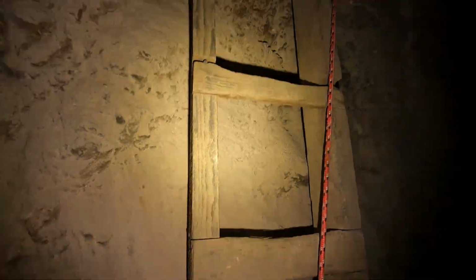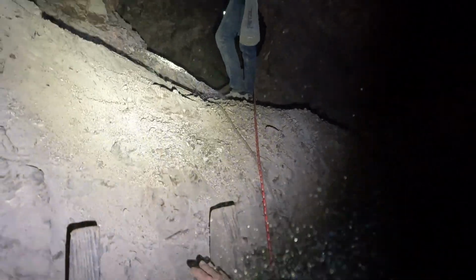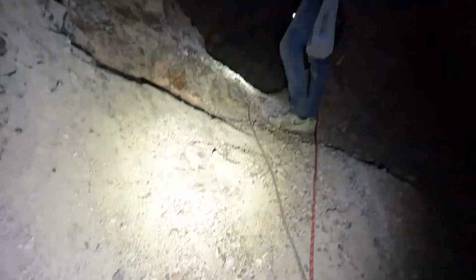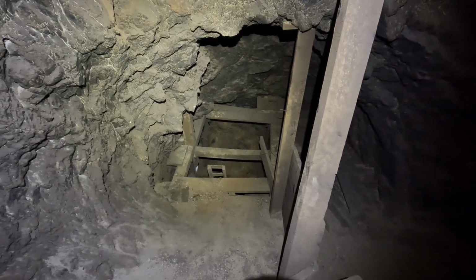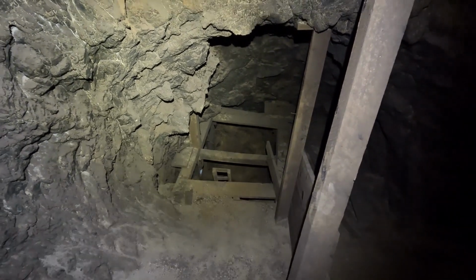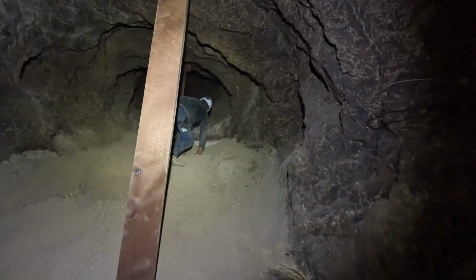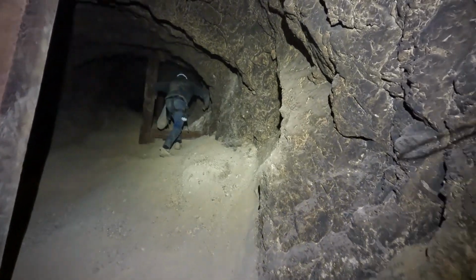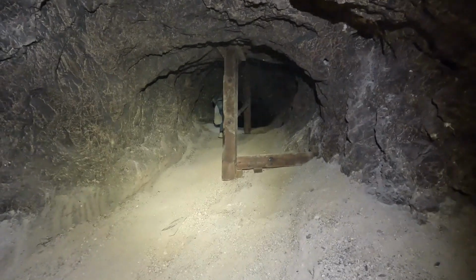So we should probably be popping out on the surface. We're super high up. We must have gone up about, I'd say, 250, 300 feet at least. Probably. Maybe more than that, honestly. Looking back towards where we came from, there's a ladder. And as you can see, the back of the mine is pretty burnt. I'm pretty sure we're getting close to where we pop out on the surface.